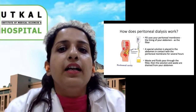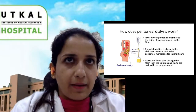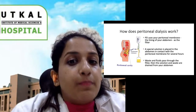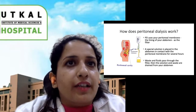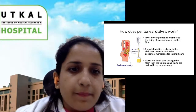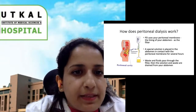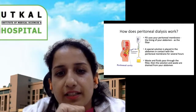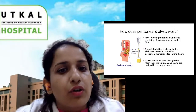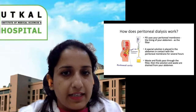So how does it work? As already told, it uses your own peritoneal membrane in the abdomen, that is the lining of your abdomen, as a filter. A special solution is placed in the abdomen in contact with the peritoneal membrane for several hours. As you can see in the picture, there is a fluid going inside the abdomen, which is kept inside and which helps the removal of the waste and the extra water through that fluid, and later on that fluid is drained from the body, and eventually we have less toxins and fluid.